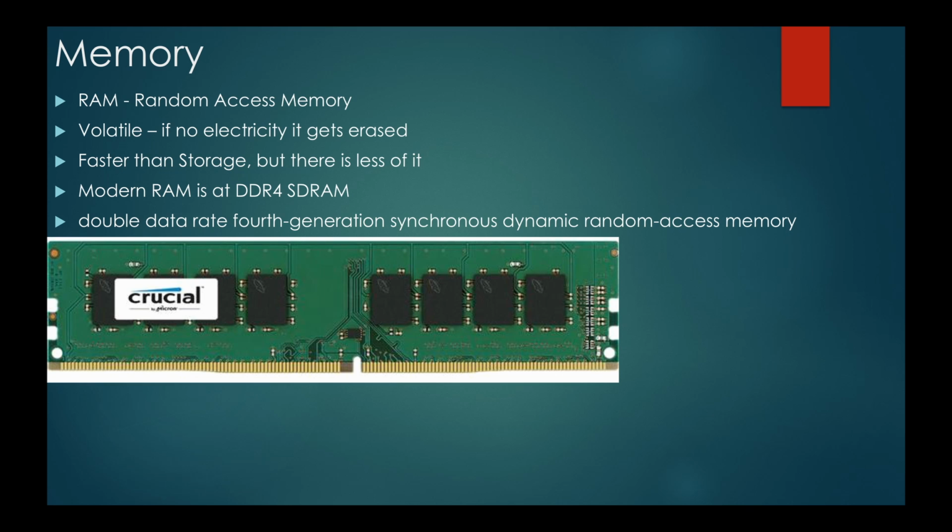And this is what it looks like. If you look at it on the computer, you will see this in there. Some computers have 1, 2, some have 4 of these. In my computer, I only have 2. And specifically, this is the one that I have in my computer right now. I actually took a picture of this when I bought it. So that's what we're using.